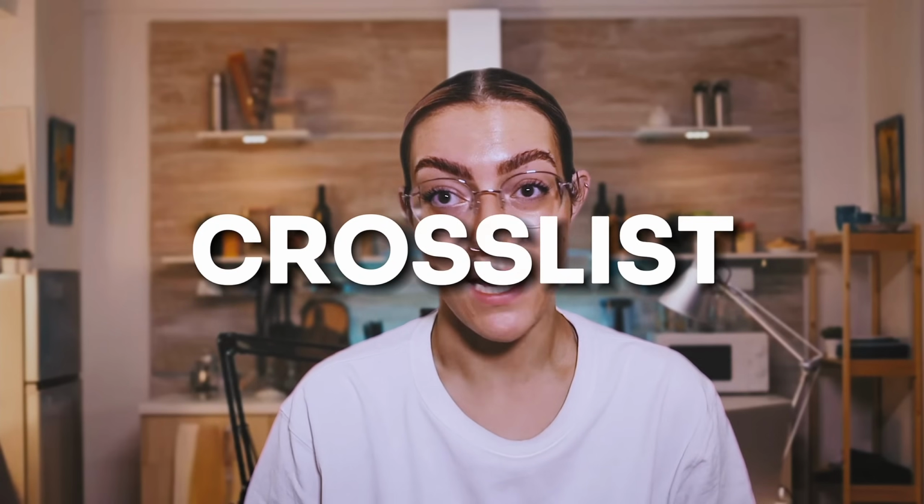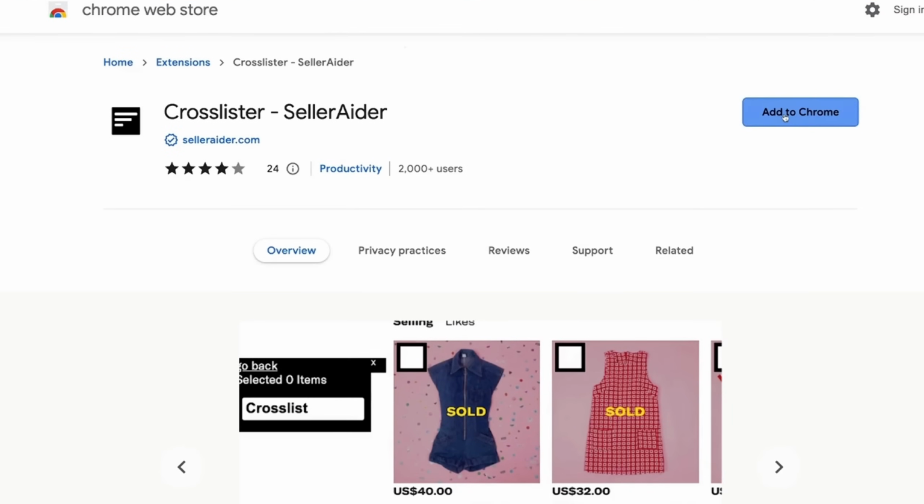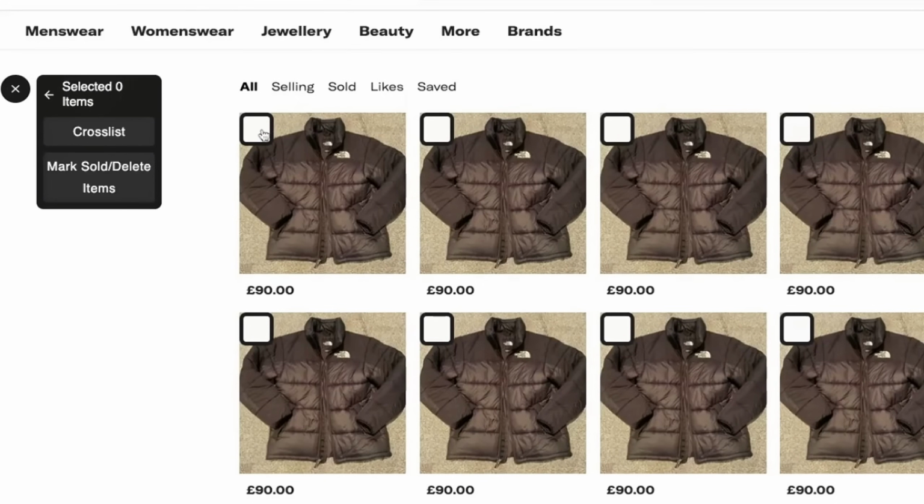First off, you need to use a cross-listing app. Absolutely, 100%. You need to be using this. It saves you so much time, so much effort, and also gets your items on multiple different marketplaces. And the cross-listing app by SellerAider helps you do that automatically, really easy, really quickly. SellerAider does the whole entire work for you.